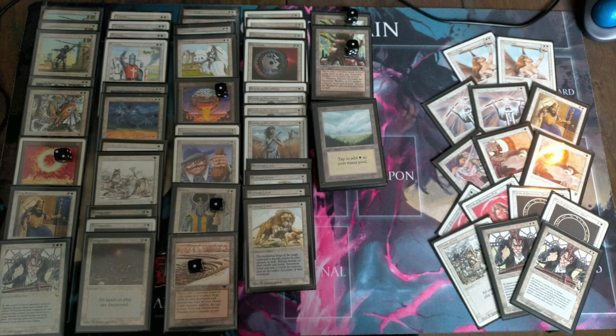A card that I really enjoy, and I think this is an Italian edition, I can see it by the vivid colors, is the 2 Thunder Spirits.